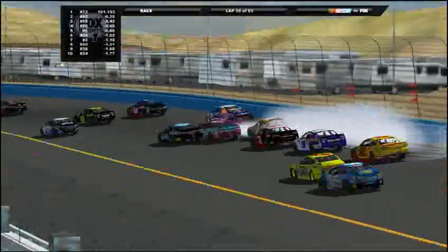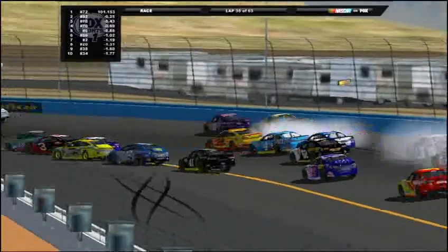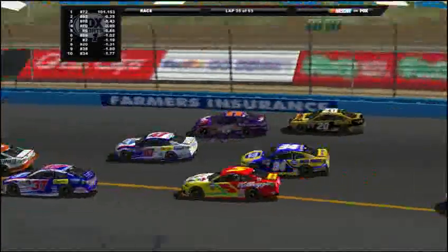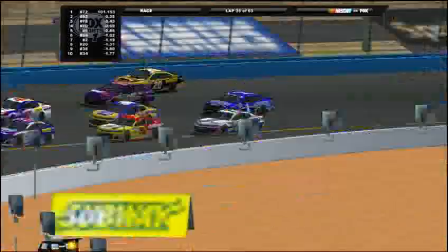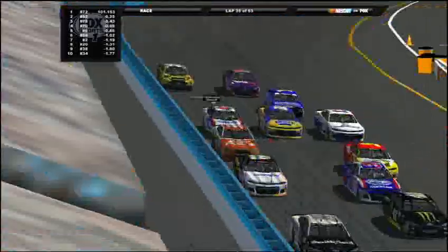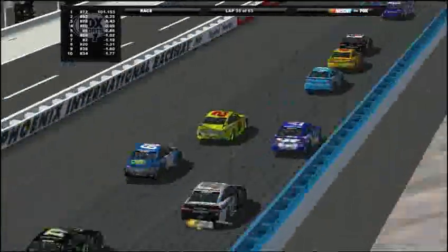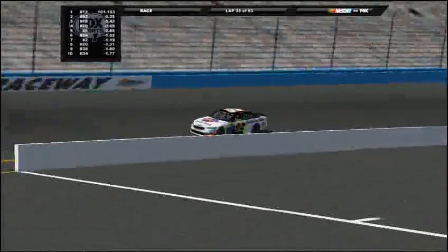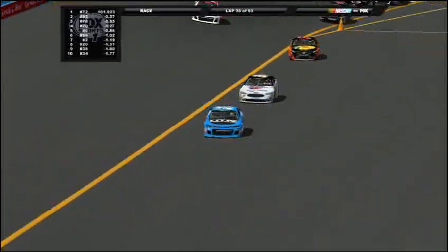Oh my gosh, we have trouble. Oh my god, please tell me they did not just save that. I don't think they saved it. It looked like a car got up in the air. No, they spun sideways and they saved it. Caution is out, but nobody else got involved in that wreck as the 72 leads us back under caution.